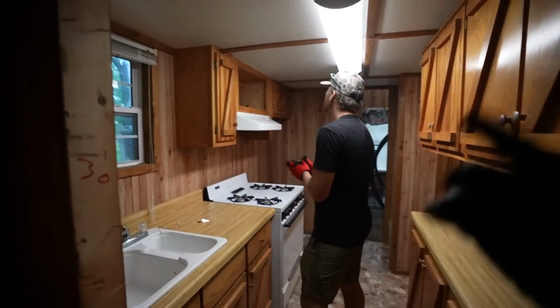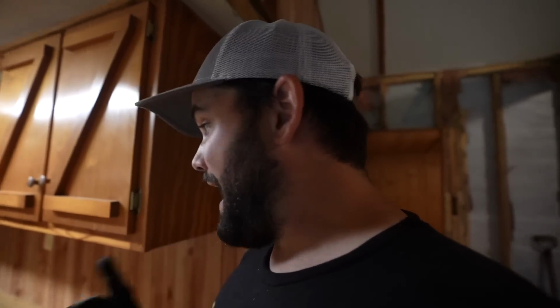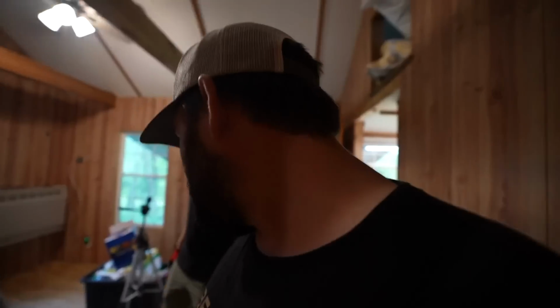Alright, next update, folks. We got the kitchen ready to get gutted. We just got the fridge out, we have the microwave out. The appliances we're keeping, everything we're keeping is now out, right? Is there anything else? This whole cabin is filled with trash. We don't want anything else that's in here. This thing, empty. Well, we're keeping that. For the most part, it's empty.